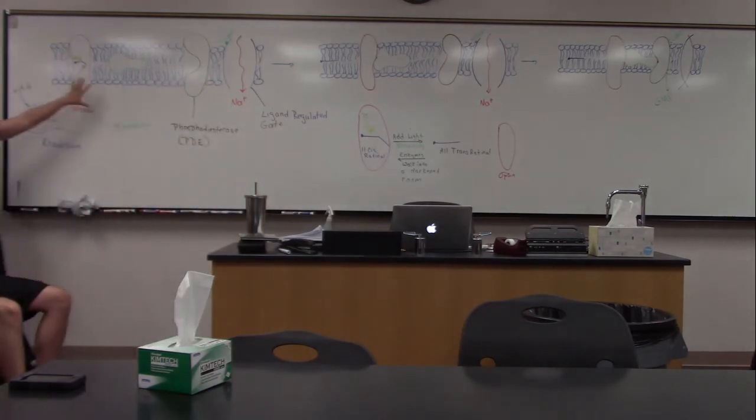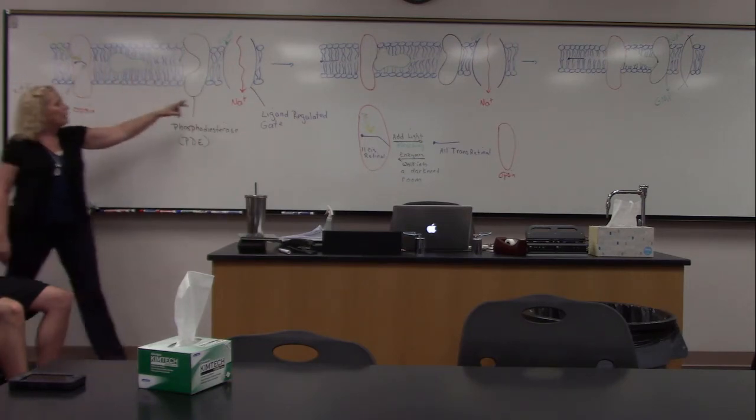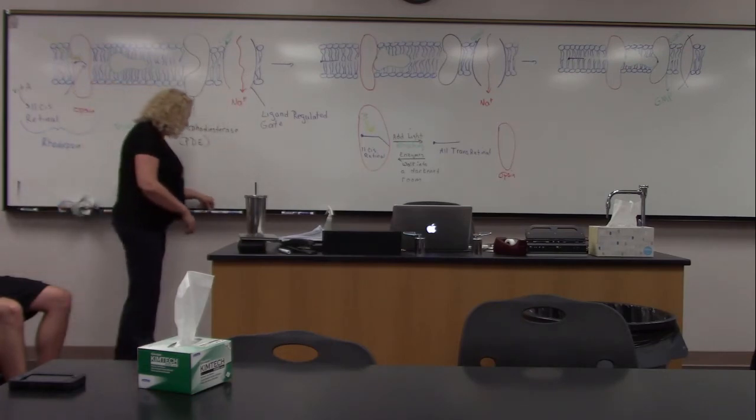Okay, so in this first picture here, this is what's going on in a darkened room. You have the 11 cis retinol attached to the opsin. And then all of these proteins are separate and our ligand regulated gate is open.